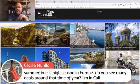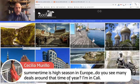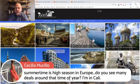This is also the reason I quickly include the months you can typically find these travel deals. So everything is based on when we found that best price, but then we indicate how easy it will be to find that same price or similar prices in other months. And there's usually a 2 to 4 month window where you can play around with the dates and find these prices. So Cecilia, hopefully that answered your question.